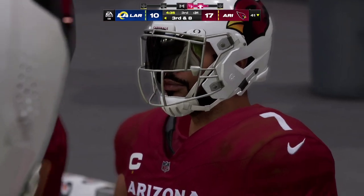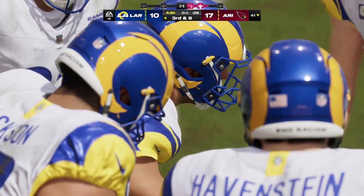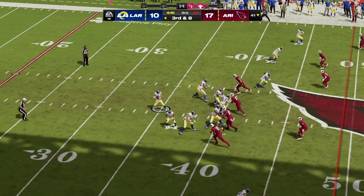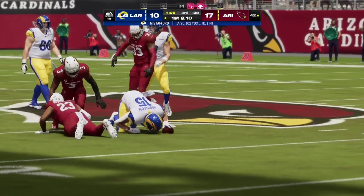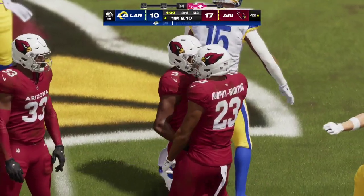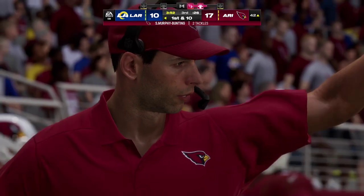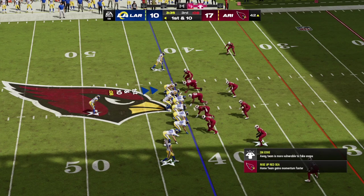Well, if you do read man coverage, Brandon, the drag route's a pretty good one to run against it because you're running away from people on it. They'll see about converting this third and 8. Now Stafford. Able to find the open man. That's complete. And they're going to have another first down as the tackle's made here at the Cardinals 42. 17 yards on the pickup there. The drive will continue. And it's pretty evident that this passing game has been frustrated so far. They haven't really moved the ball the way we might have expected, but this is a good pickup here for the first down.